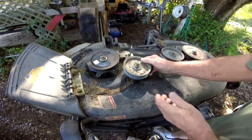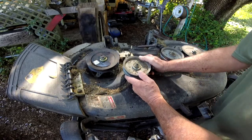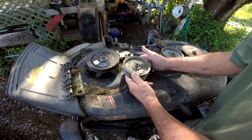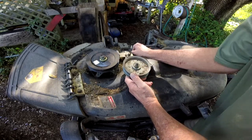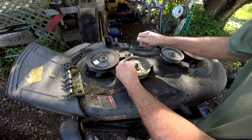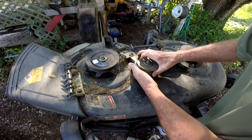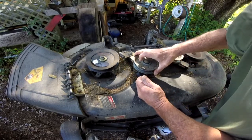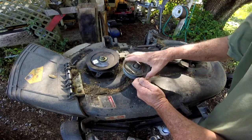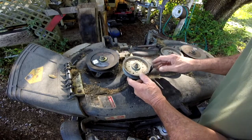This bolt right here controls the idler pulley, the one that controls when you turn the blades on and off. There's a lot of flop in there. I think that bolt is loose, because when it goes back, see all that play in there? That shouldn't be there. I think as it's turning, that's flopping up and down and throwing it off.